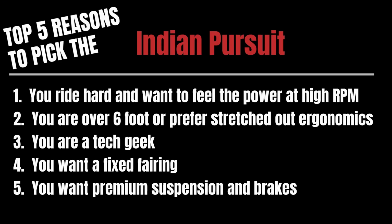The more open cockpit coupled with a seat that pushes you back 2 inches compared to the Roadmaster means more room to spread out. Choose the Pursuit if you're a tech geek. While both bikes offer plenty of electronics technology, the Pursuit offers options that the Roadmaster does not, including electric adjustable suspension and the SmartLean traction control system.